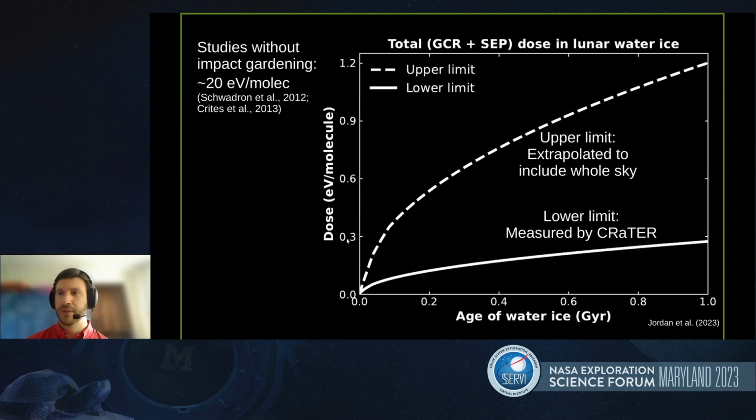And then the dose in eV per molecule going from 0 to about 1.2. And that solid curve that's at the bottom, that's what's directly measured by CRaTER. But as you can see, CRaTER's not measuring the full sky, so we extrapolate to include the full sky. And so reality is somewhere in between these two curves. And this is, again, taking into account our fairly simple model for impact gardening.